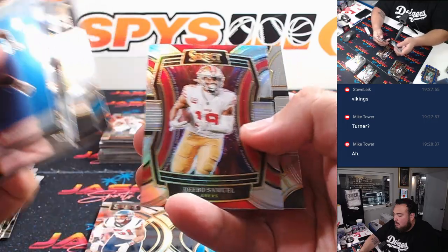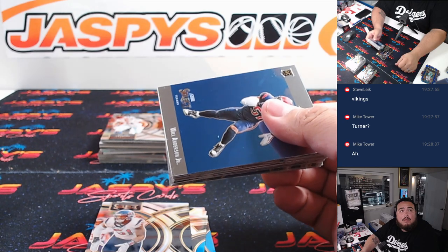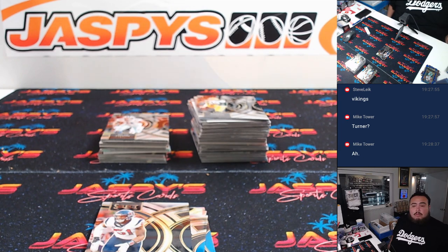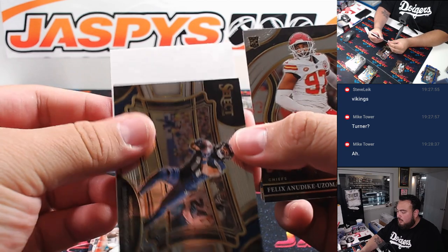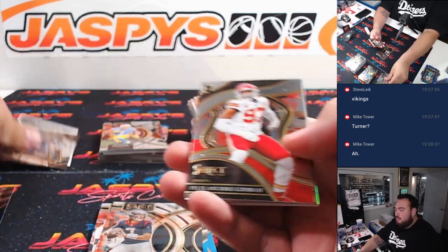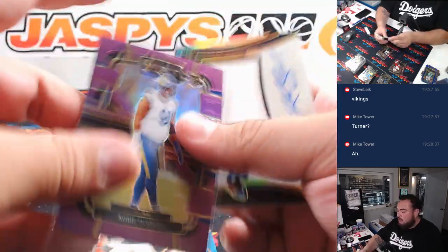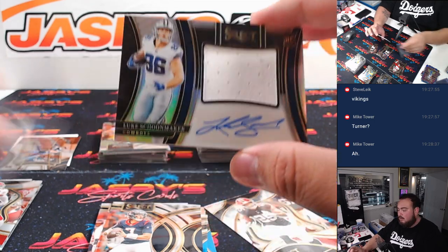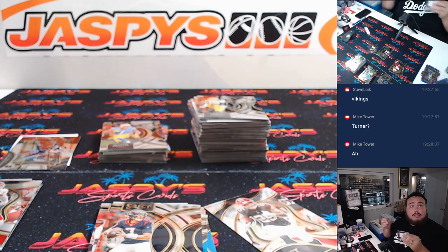Because everyone else will follow your lead. All right, CJ Stroud, and then we got another redemption, which is another XRC. Kobe Turner. And then, of course, we got a Luke Schoonmaker. 299 for the Dallas Cowboys going to Zane.